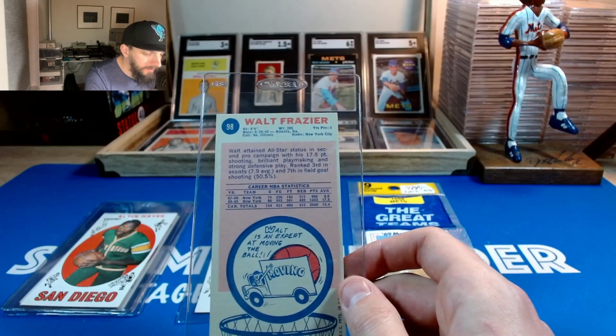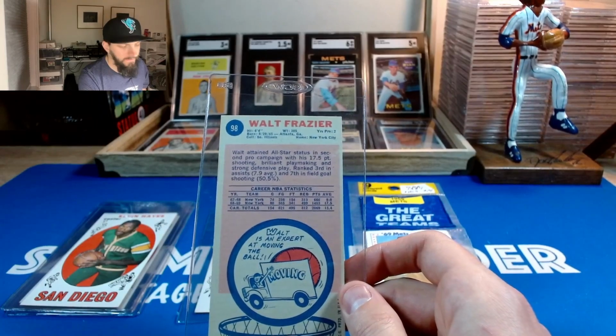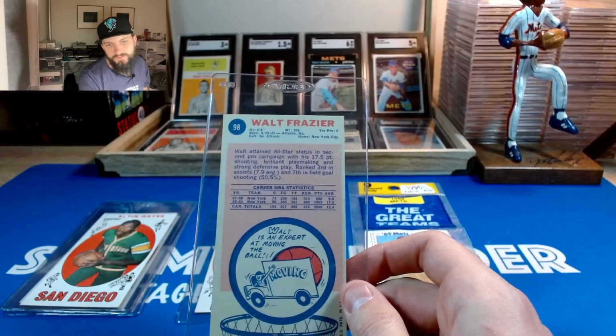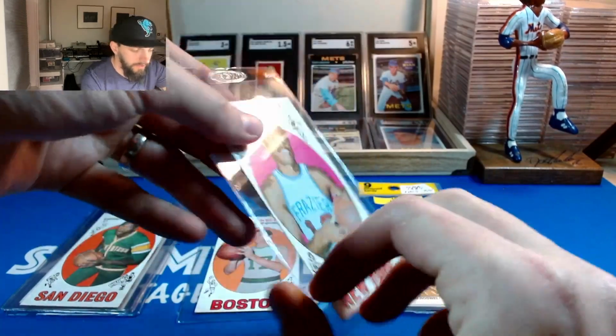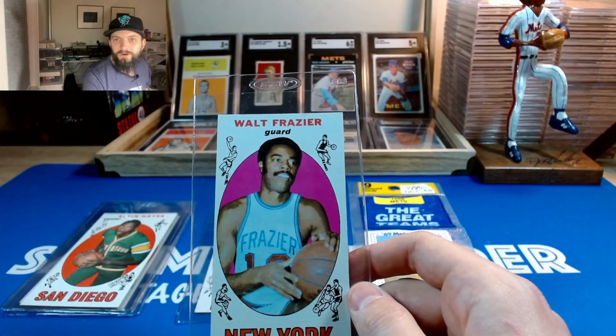Walt is an expert at moving the ball. I mean, he's a facilitator. That's what you want out of a guard, is someone who can facilitate the plays and also be a threat for jump shots. And Frazier was no joke. Great player. This would be his rookie card. So, great name in New York history.